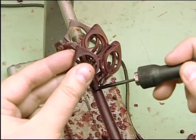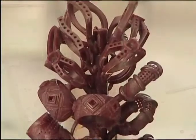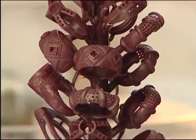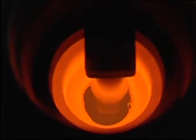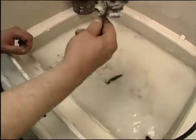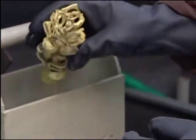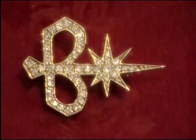The ancient cera persa, or lost wax casting process, still follows in the steps of Renaissance goldsmiths. The molten gold flows along the gaps left by the wax and fills modern molds. Gradually, it recovers its magnetic color and seductive qualities.